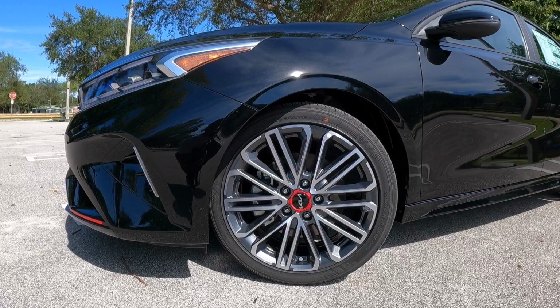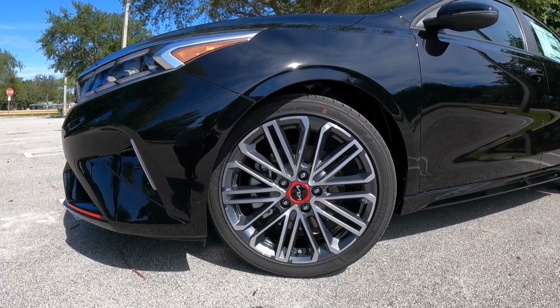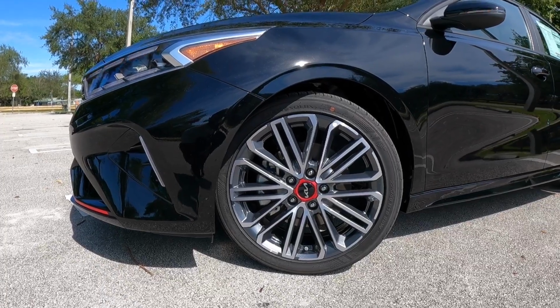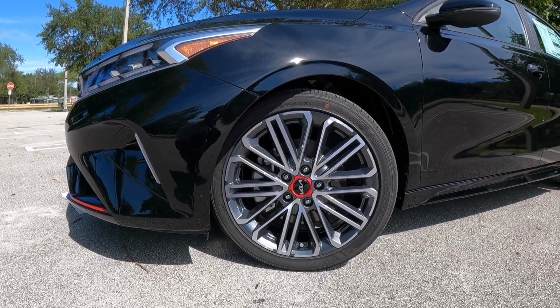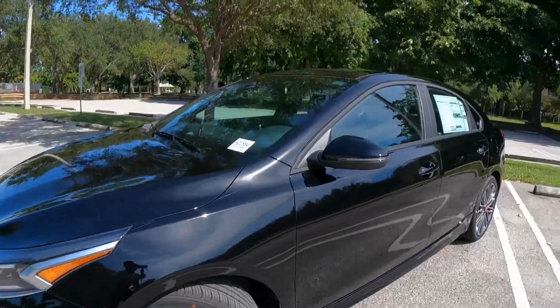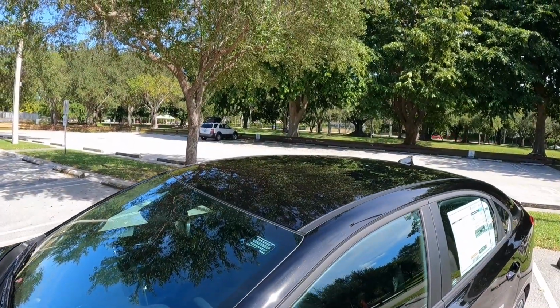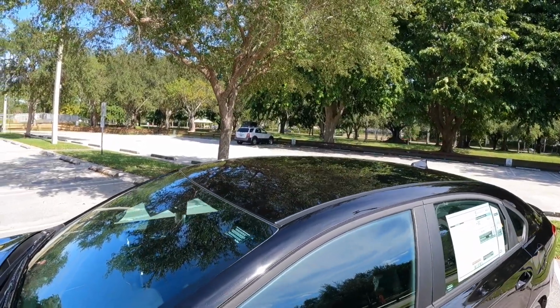These are a 225/40 tire wrapped in an 18-inch rim design. There's also larger brakes and larger rotors here on the Forte, since this is the performance model of the Kia Forte. But looking here at this LED side marker here on the mirror cap, and my model is missing that standard size sunroof. You cannot get a panoramic sunroof here on the Forte.